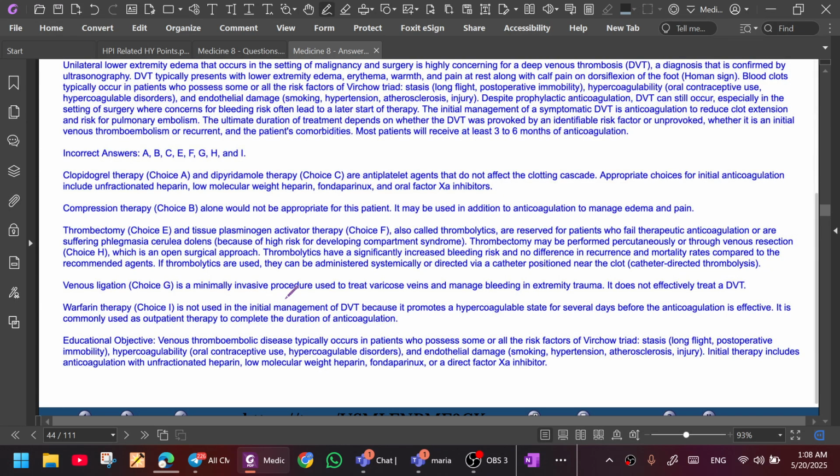Thrombectomy may be performed percutaneously or through venous resection, which is an open surgical approach. Thrombolytics have a significantly increased bleeding risk, and no difference in recurrence and mortality rates compared to recommended agents. If thrombolytics are used, they can be administered systemically or directed via catheter positioned near the clot, catheter-directed thrombolysis.